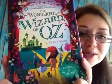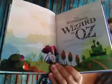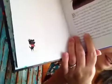Then the last book I'm going to show you is the Usborne, one of the Usborne illustrated originals. This is The Wonderful Wizard of Oz, and it's really pretty. The illustrated originals are complete and unabridged, so it's the original text. And see, there's the table of contents, so you can see there's the cute illustrations. So you can see, look, there's Toto. That's cute.